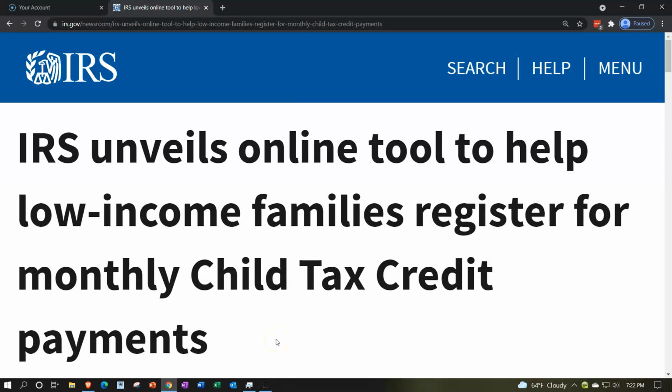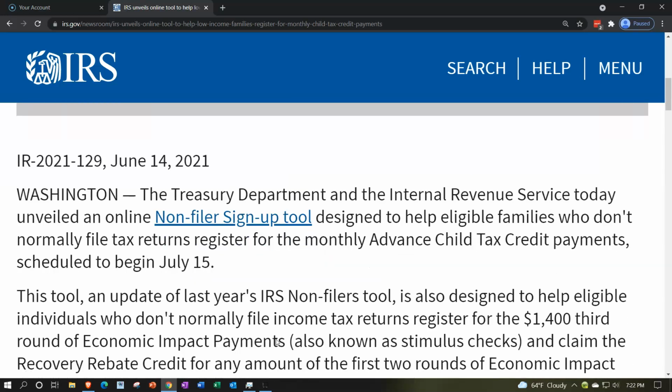Internal Revenue Service IRS tax news. IRS unveils online tool to help low-income families register for monthly child tax credit payments. IR 2021-129, June 14th, 2021, Washington.